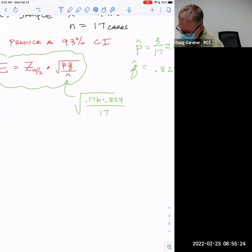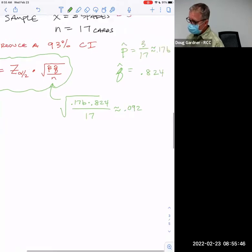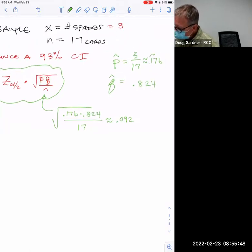So what's the square root of 0.176 times 0.824 divided by 17? It's 0.092 for me. I'm rounding to 3 decimal places. Notice, thanks to the 17, that's a really gigantic standard deviation, right? I'm sort of saying, I think P hat is actually 17%. And now I just learned, whoa, it's normal to deviate from that by 9%. Wow. Do you understand that the 17 is what's causing this? We only check with 17, so understandable.